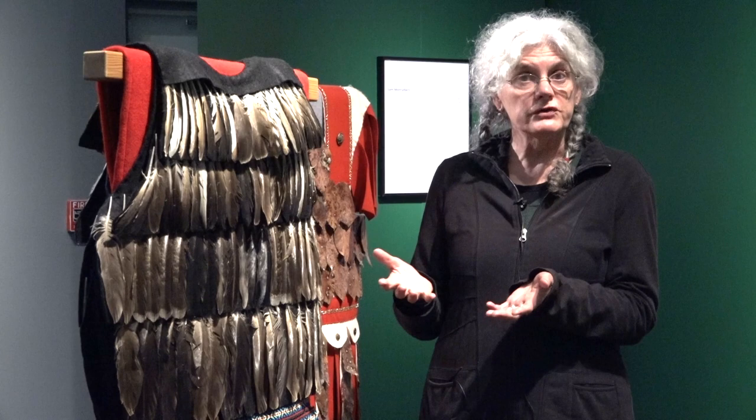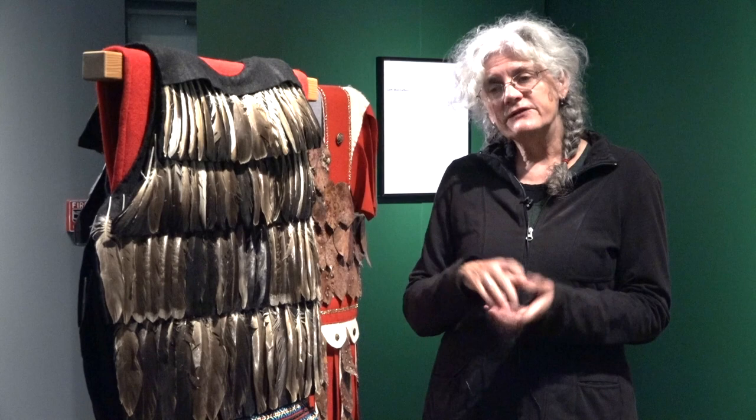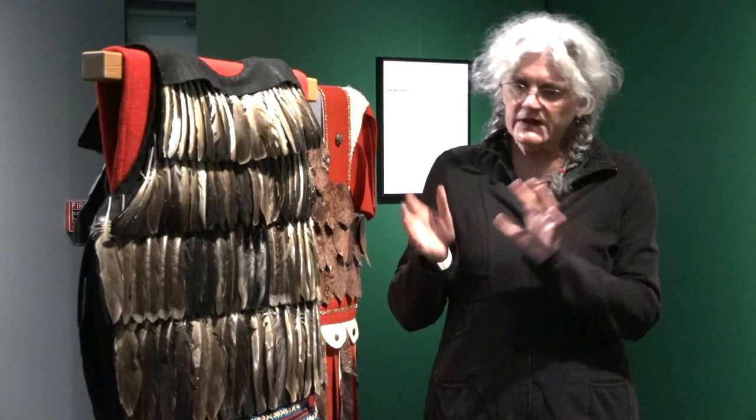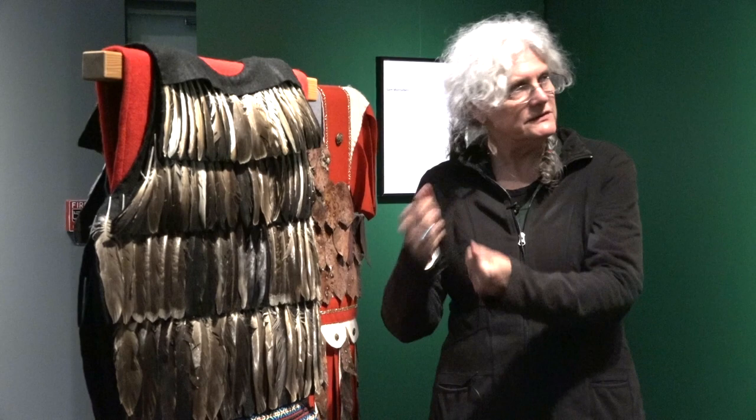So through trial and error, I figured out a way to successfully attach the feathers. But I also realized that if I didn't preserve them, the moths would get at them. And they would just become moth-eaten within a few months. So I actually do paint them with acrylic medium to preserve them. And that deters the moths. So that's one aspect that I'm always looking at. How am I going to actually work with this material?